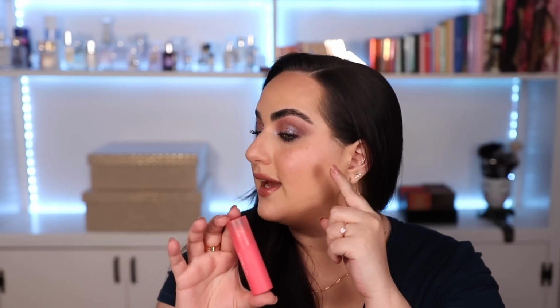And the reason I think this is a must-have is because it doesn't only give my cheeks a nice little color, but I really like the finish of it.